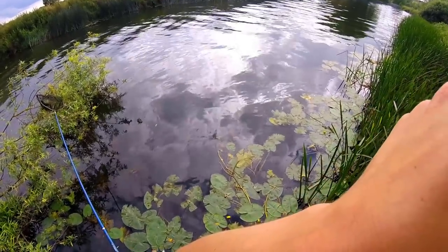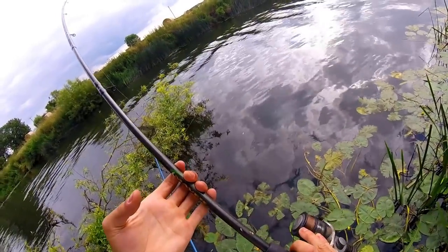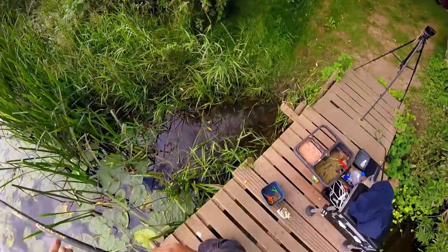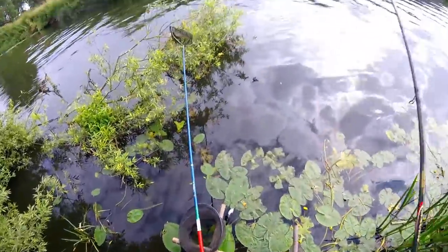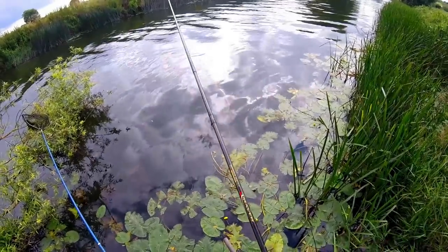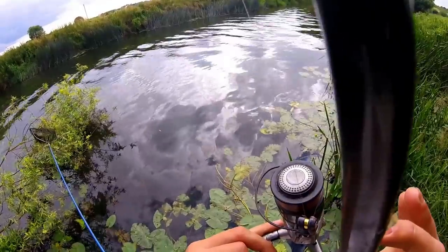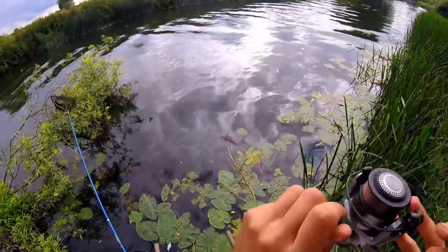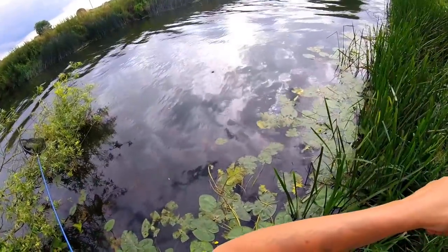So, come on, what are you doing? It's there, I know it is. I just can't get anywhere. There, look, you can see it pulling. It's out. Never. No way. How have I done that?